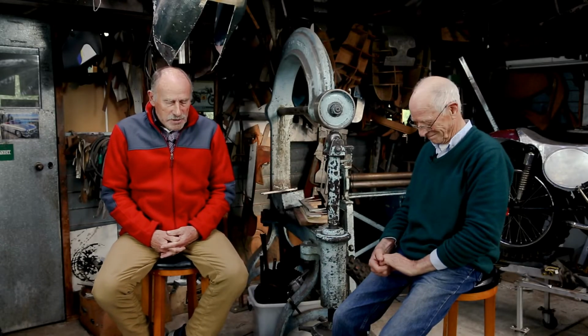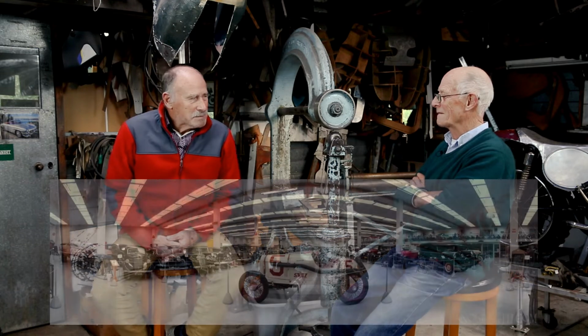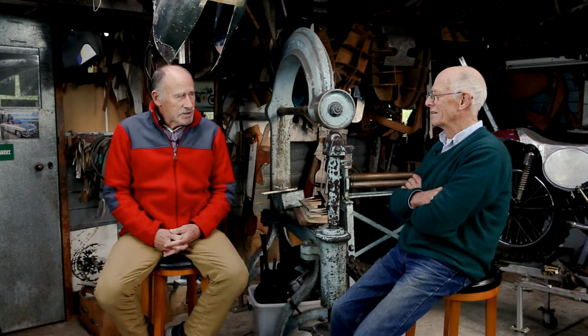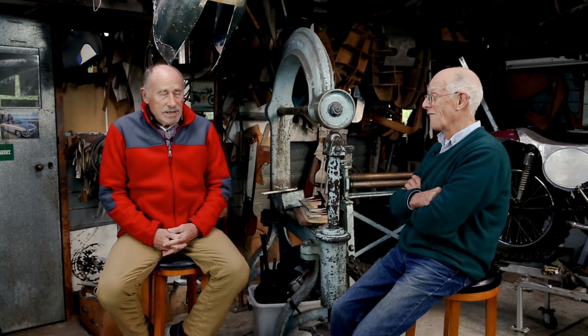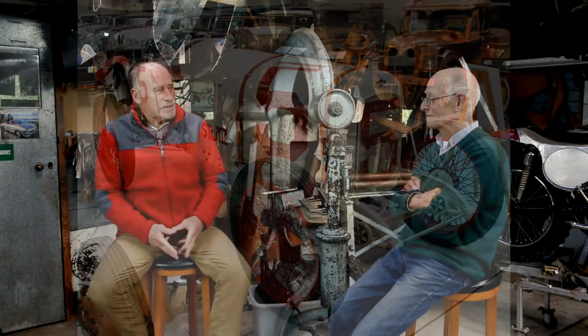So here we are, and Steve, perhaps we can start with the Stutz. Yes. We've been down to the Southward Museum. Magnificent place, and if you haven't seen it, folks, you've got to go there. We've had a look at it, and I was just stunned that such a machine was ever built, and there it is. So what is it in your eyes, and what did you experience when you first saw that car?